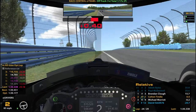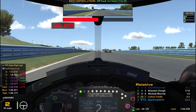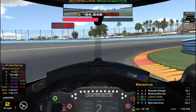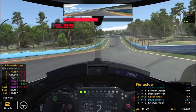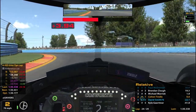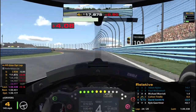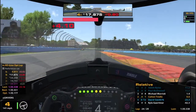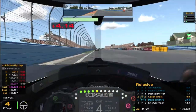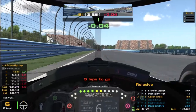Oh no! Right side, cut one. Clear. Keep it tidy, please, Colton. Sorry for getting in your way there, four. Mistake. Got the grass. Alright, pull it back together. Still got racing to do. All that was is it got a little tight, didn't make the exit and got in the grass. And I had to keep it very steady, or else I was gonna spin out.